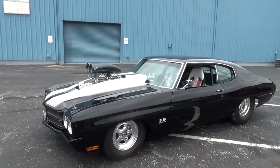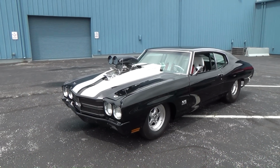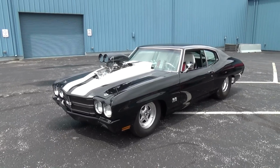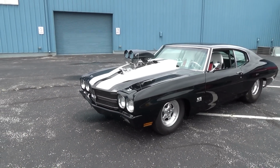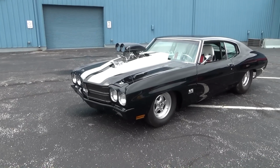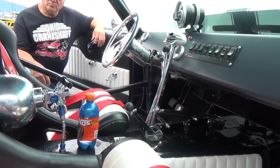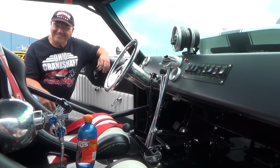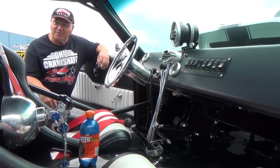Is it street legal? Oh, of course. It's got headlights, taillights, turn signals. It's got a horn. It doesn't need a horn. I don't think anybody doubts you're coming, okay? It doesn't have a radio and doesn't have a heater. Couldn't afford that. No windshield wipers. There you go, right? It's a race car in here. It's pretty much a race car in a little bit of disguise with license plates on it.